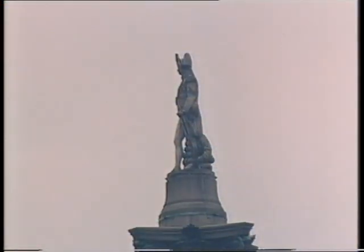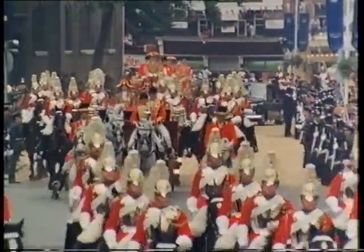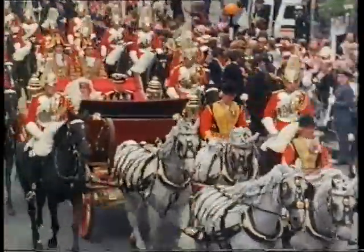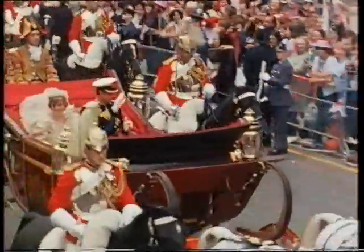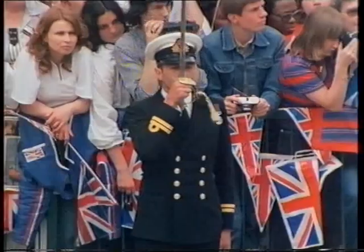However, London is the capital city of Britain. London is the seat of government and the centre of the greatest royal pageantry. The wedding of His Royal Highness the Prince of Wales to Lady Diana Spencer was the most splendid example of glittering display, a celebration of the lasting bond between the crown and the people.